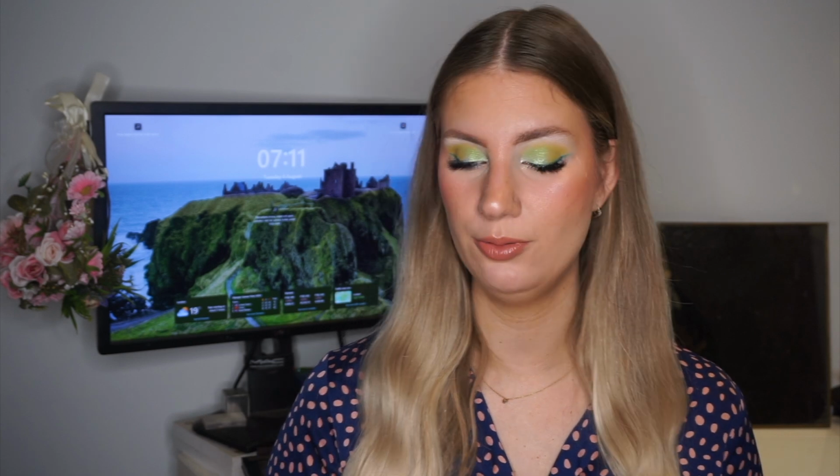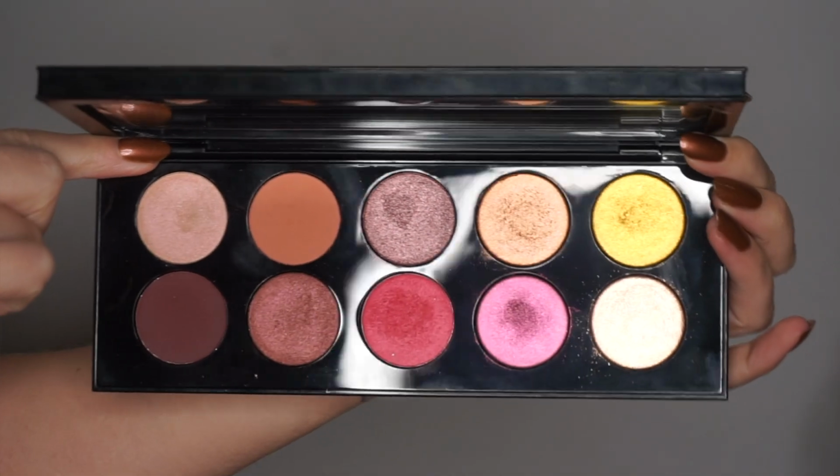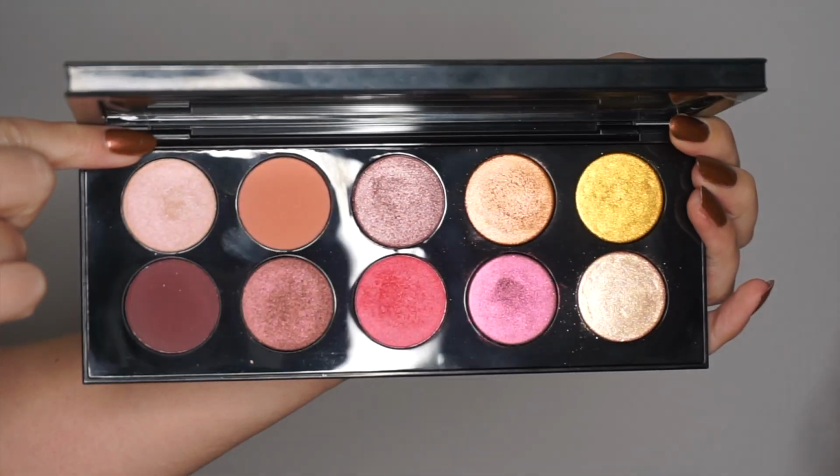The third Pat McGrath palette that I haven't reached for this year is actually my least favorite out of all of the ones I own. So in a way that kind of makes sense, but it's also because I haven't reached for this one in any of my projects yet. And that is the Divine Rose 2 palette. It is a nice color story, but again, it is not my favorite.